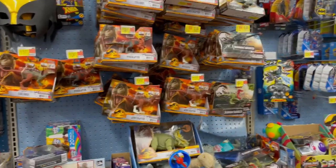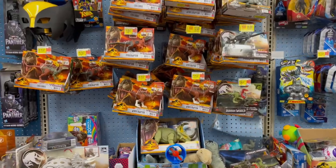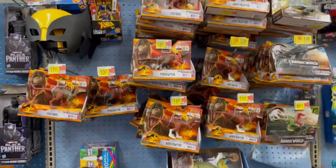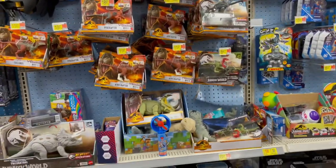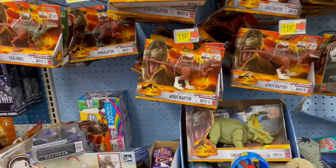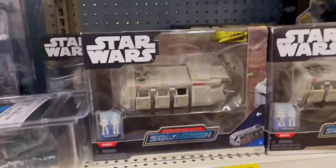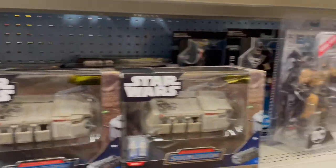Dinosaurs are compact now. Really, Jurassic World has been getting much, much smaller. This is their whole Jurassic. It's larger figures and then a smaller assortment. And I don't see any Hammond collection here at all. No Hammond collection. Let's see about what we have down here. Troop transports. Is it all? It looks like it's all troop transports.